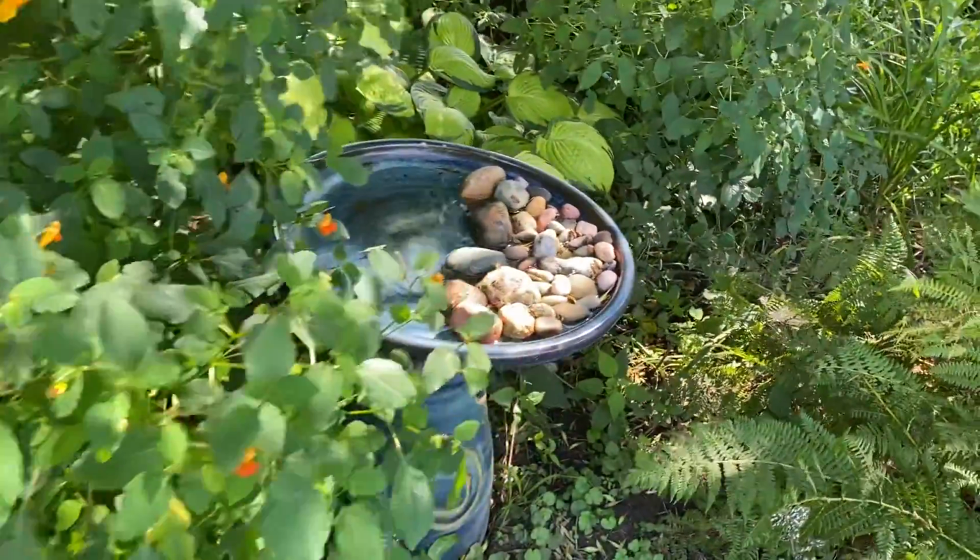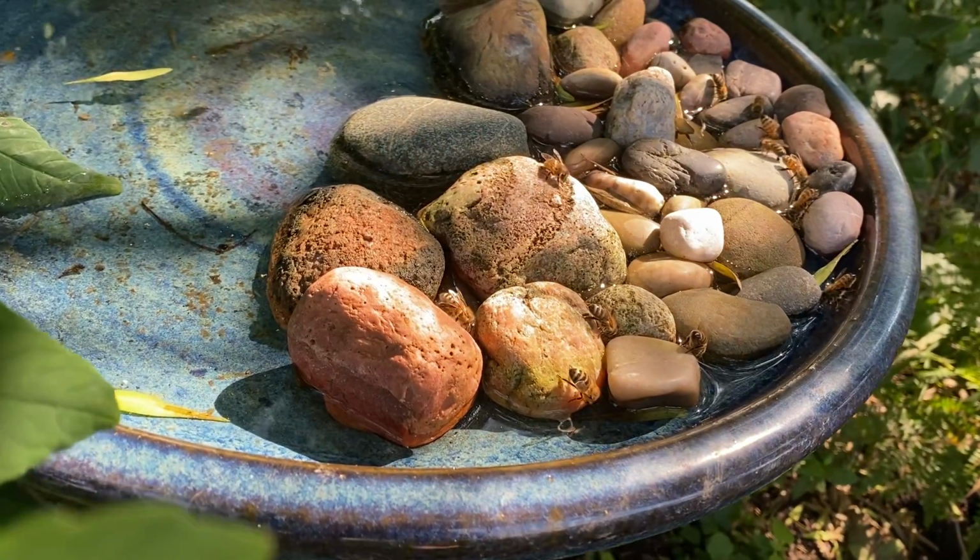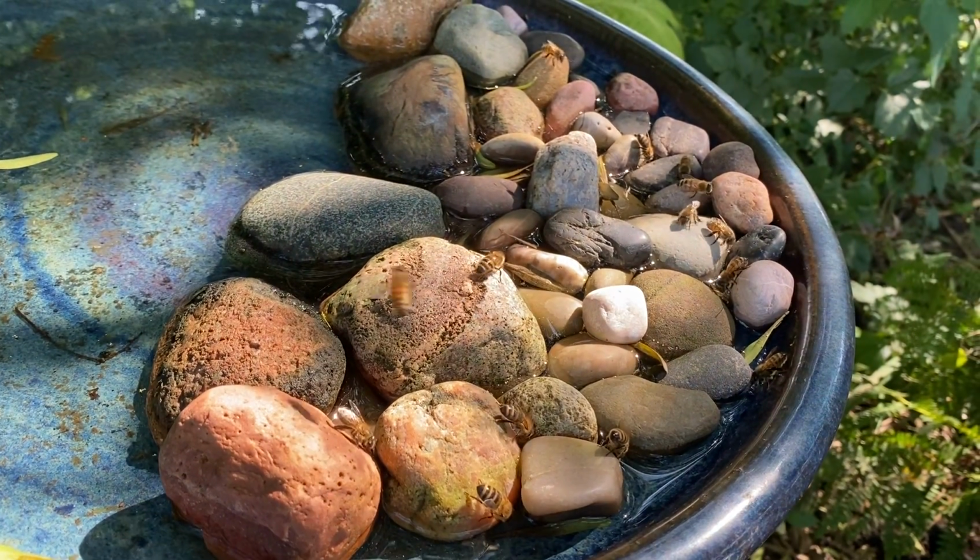Thought you'd enjoy that. Take a look here at the honeybees in the watering hole. Lots of brood developing this time of year. They're getting ready for overwintering bees.